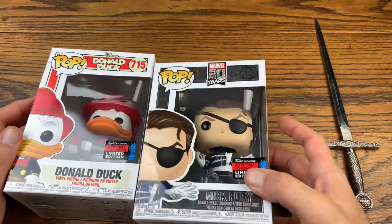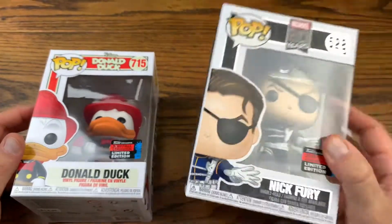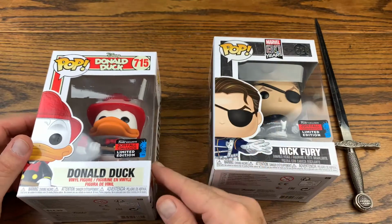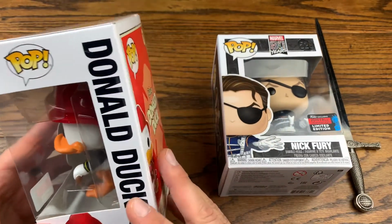They have mountains of Star Wars pops, but they only had one Nick Fury. So luckily the one that I did get had a good box. I mean, this is like a mint box. I was the first one at the Barnes & Noble to grab this Donald Duck. They had only 6 of these.